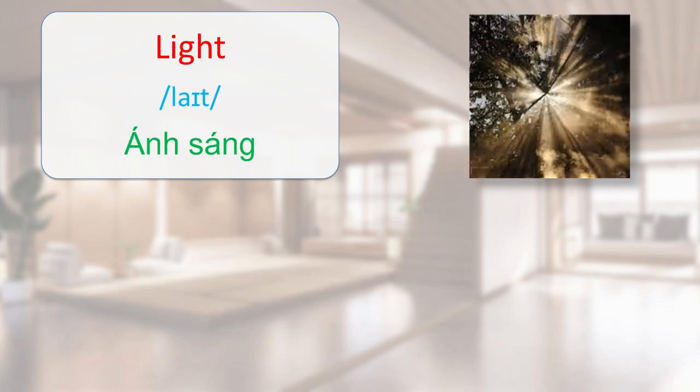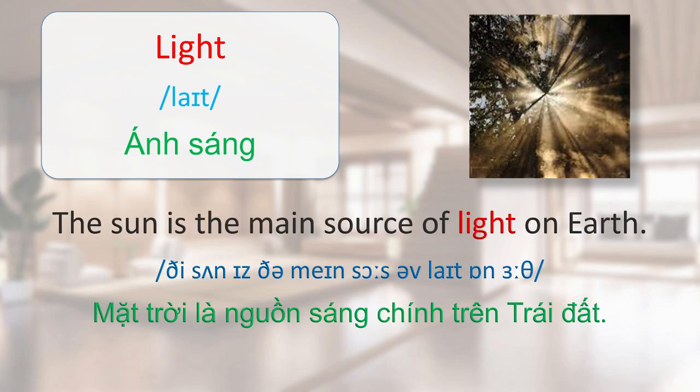Light. Ánh sáng. Light. The sun is the main source of light on earth. Mặt trời là nguồn sáng chính trên trái đất. The sun is the main source of light on earth.